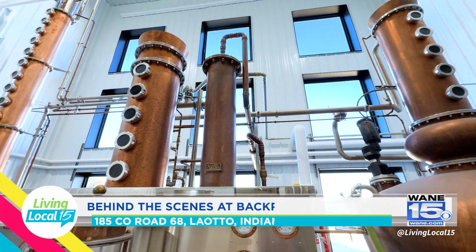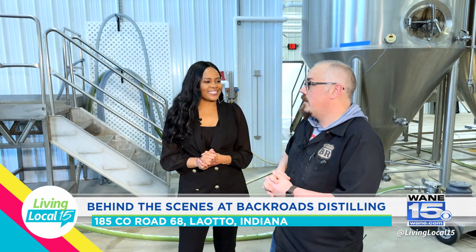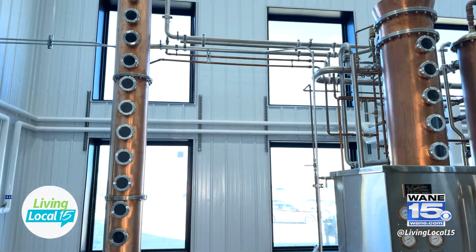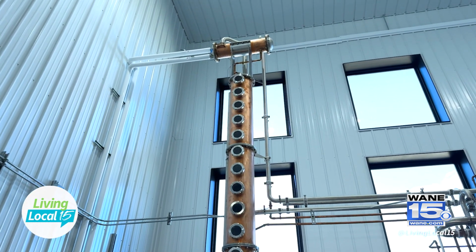So that is actually going to continuously get the proof higher and cleaner. And then the same thing is on this vodka column that you see over here. Every window you see is going to be a stage of distillation. So as it travels up that column, the alcohol gets cleaner and cleaner and purer and purer.